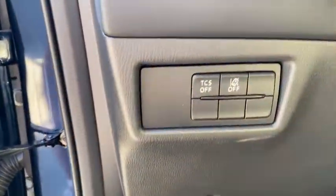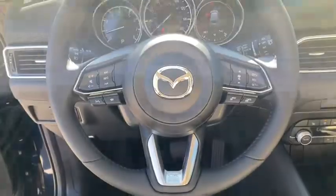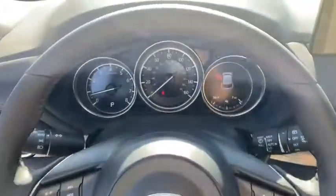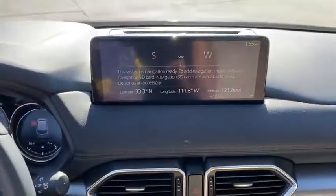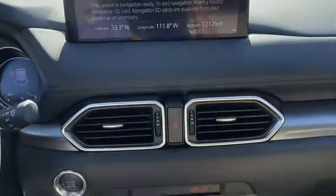These are just some of the great options this vehicle comes with: electronic stability control, trip computer, power windows, ABS, four-wheel disc brakes, power steering. Style and versatility blend beautifully in this driver-focused CX-5 crossover.